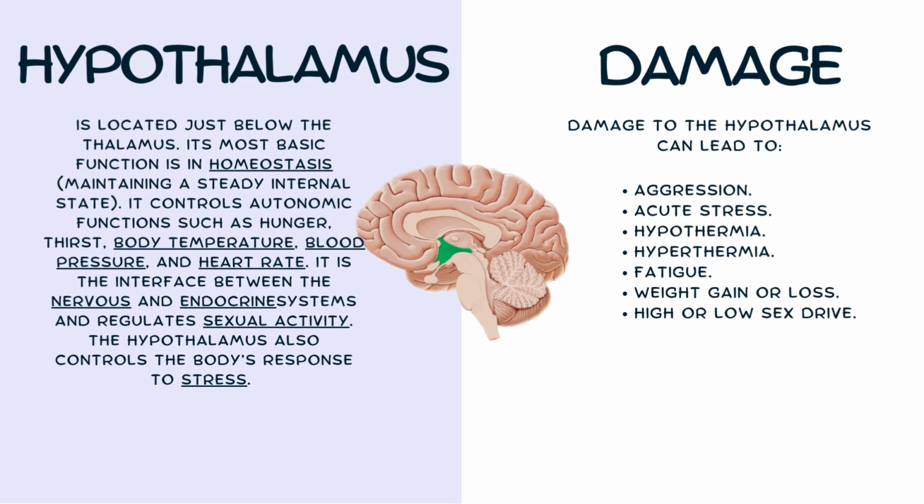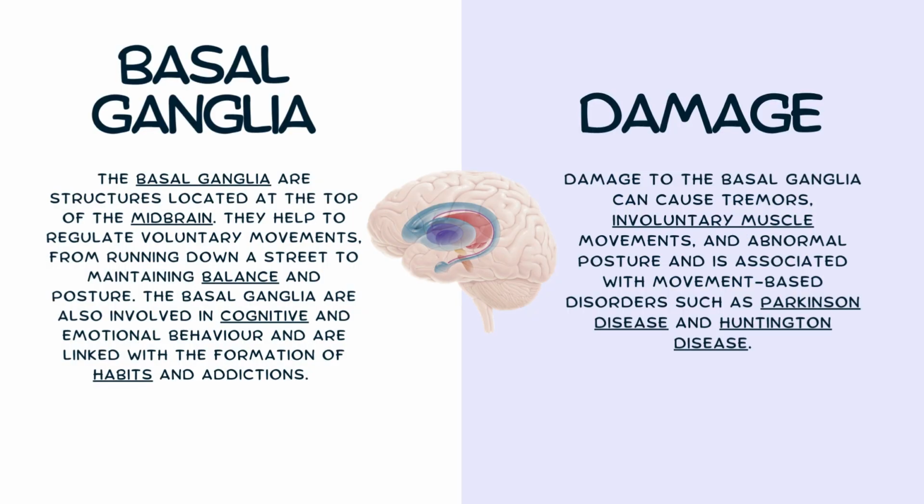The basal ganglia are structures located at the top of the midbrain. They help to regulate voluntary movements, from running down a street to maintaining balance and posture. The basal ganglia are also involved in cognitive and emotional behavior and are linked with the formation of habits and addictions. Damage to the basal ganglia can cause tremors, involuntary muscle movements, and abnormal posture, and is associated with movement-based disorders such as Parkinson's disease and Huntington's disease.